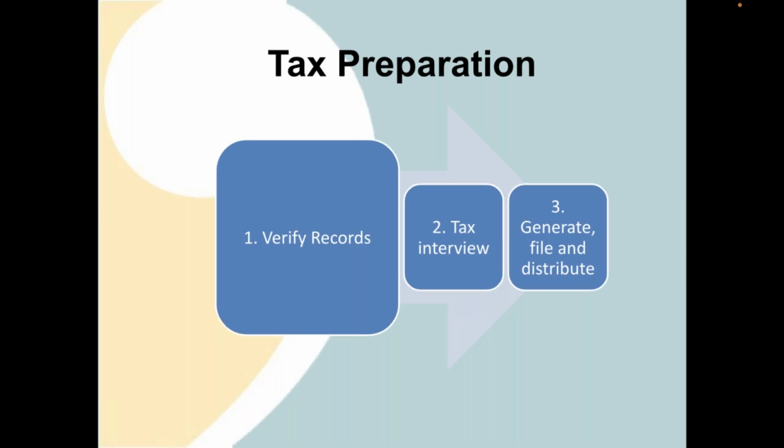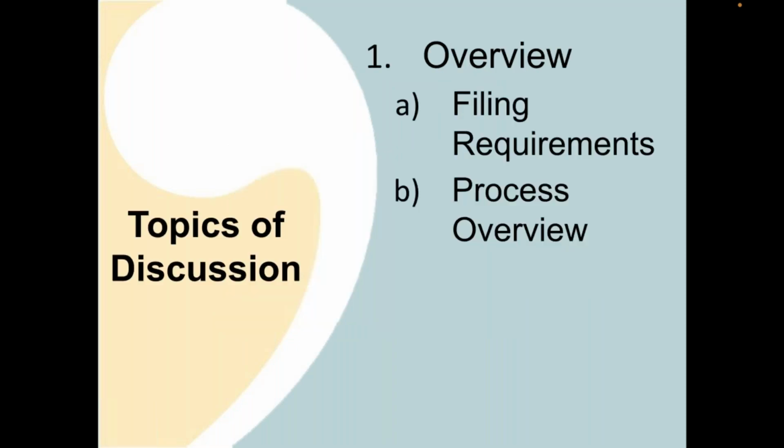We will be going through a more extended description of how you complete each step during the tax prep webinars we will hold during tax season. The intent of today's presentation is just to give you an idea of how things are going to work. You do need to be aware of the different timing deadlines that you're going to be working with as you move through tax season.